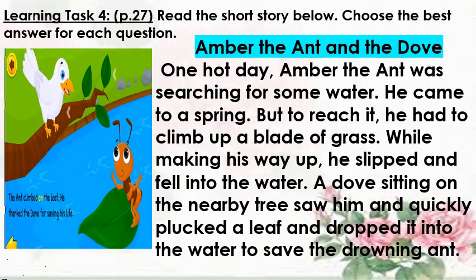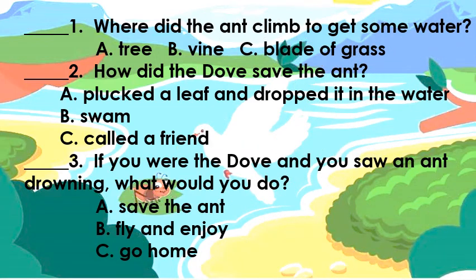1. Where did the ant climb to get some water? A. Tree. B. Vine. C. Blade of grass. 2. How did the dove save the ant? A. Pluck a leaf and drop it in the water. B. Swam. C. Called a friend. Number 3. If you were the dove and you saw an ant drowning, what would you do? A. Save the ant. B. Fly and joy. C. Go home.